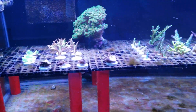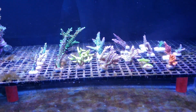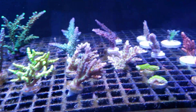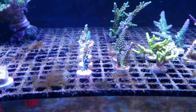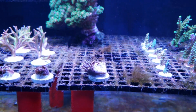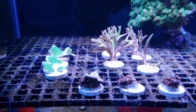This one has a lot of hair algae. I do have one turbo in there, and he's slightly changing my mind about snails because he's actually eating the algae, so I need a couple more in there. The frags are doing good. Everything has color. Nothing looks super faded out. And most of these were just cut on Saturday, so it's Wednesday right now as I'm filming this. Power went out on Monday morning at 2 a.m. So all these were cut that Saturday.